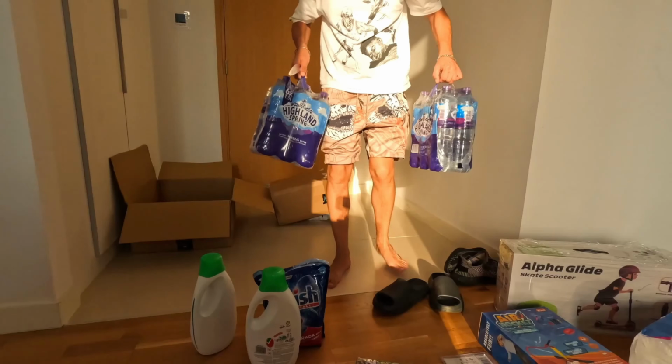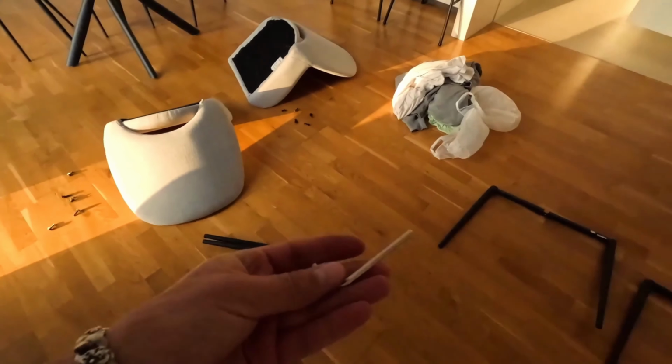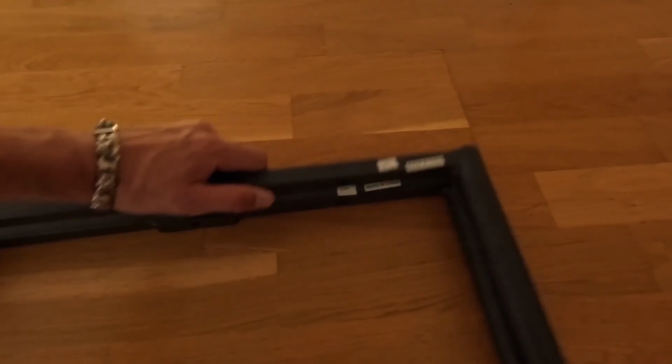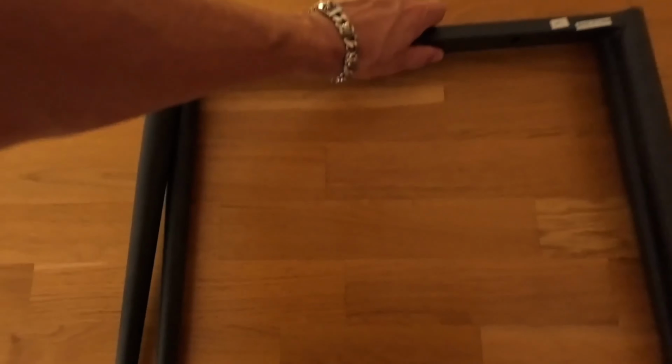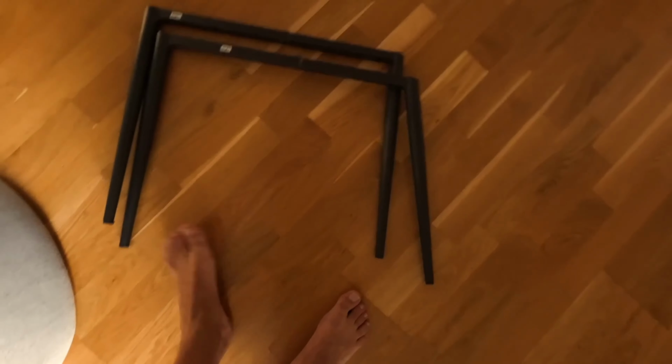This is the only good water, according to the locals. Anyway, I ordered a hex wrench from Amazon and tried to fix this whole thing. Look, here it says left, so this first one's left. They match more or less. Not more or less, but kind of like this. And now look at these. These are the right legs of the chair. I don't get it. How can that be?